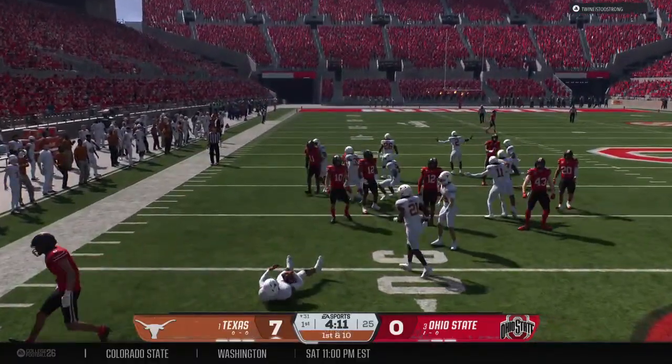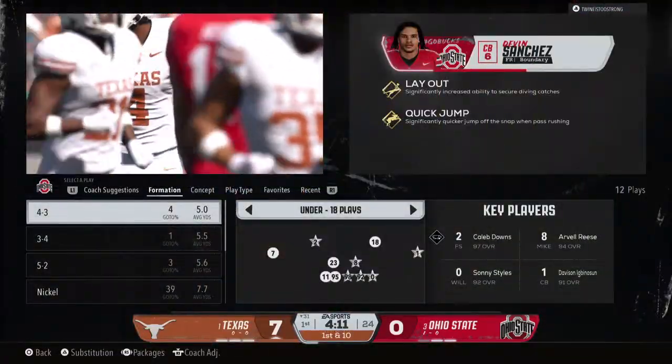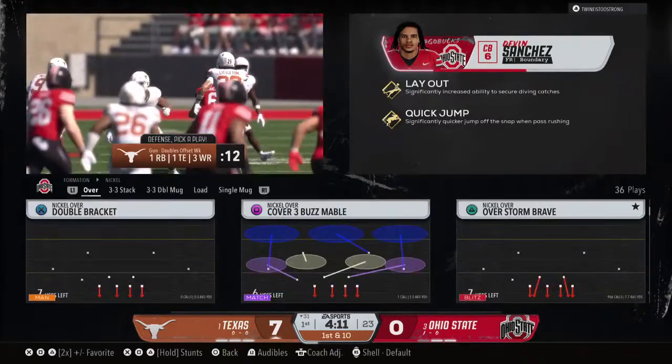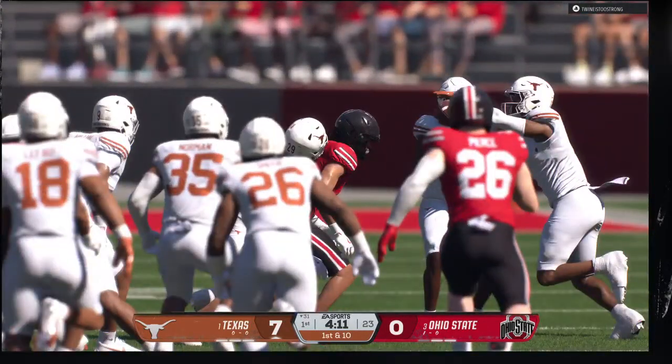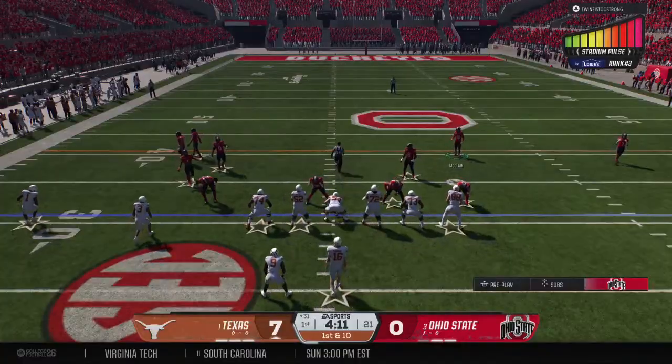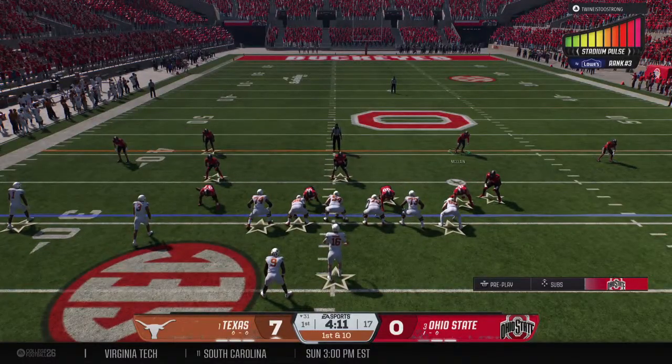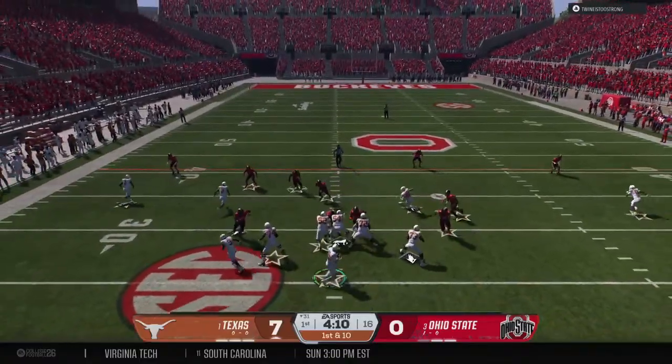And the coverage team makes the stop on this return. The Longhorns offense takes the field. On that last touchdown drive, they just pounded away with the ground game. Let's see if that formula works again.